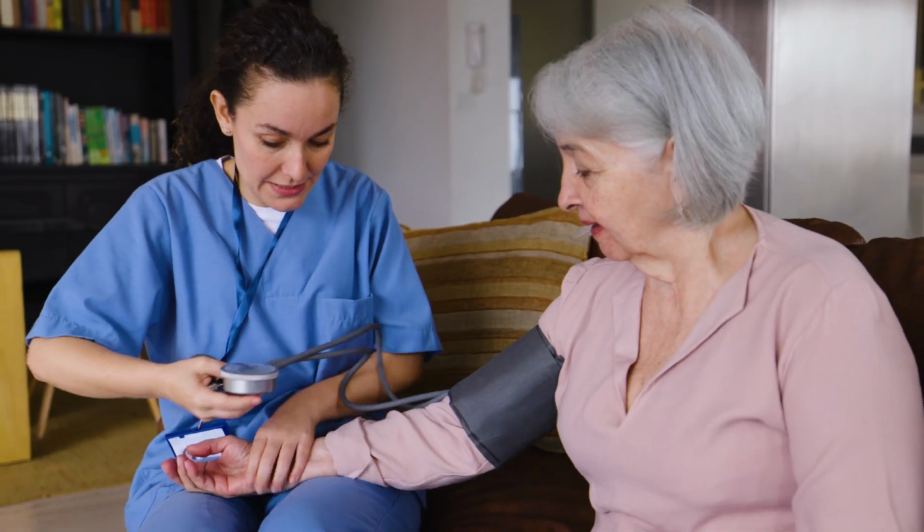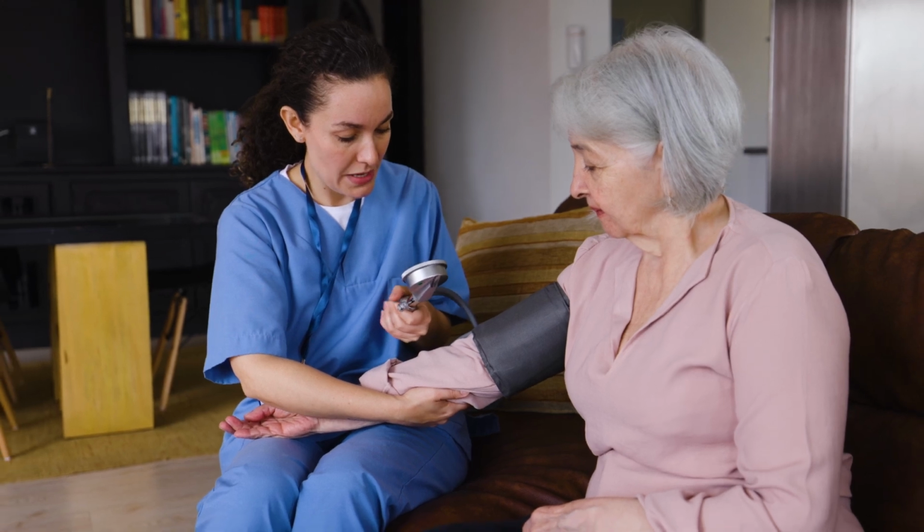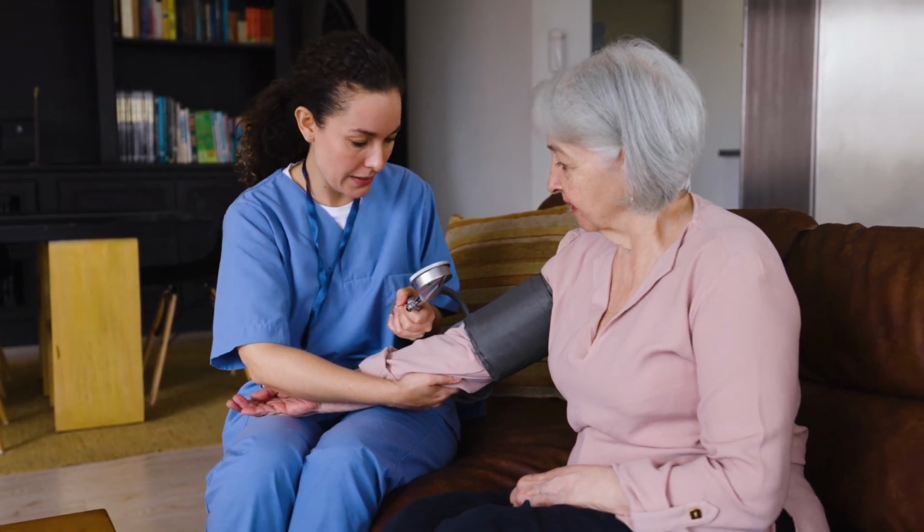Now, while most people tolerate the procedure quite well, there are some precautions that we might need to consider, like blood pressure problems or difficulty lying flat if you have breathing issues, and we might need some prior clearance or discussion with your primary doctor just to make sure that you can undergo the procedure safely.